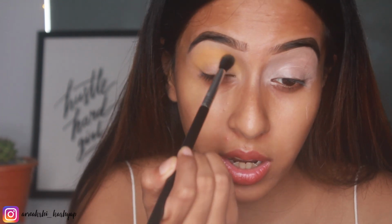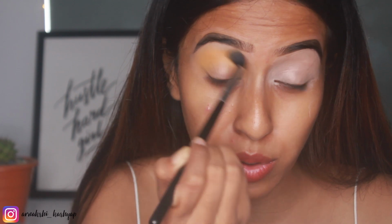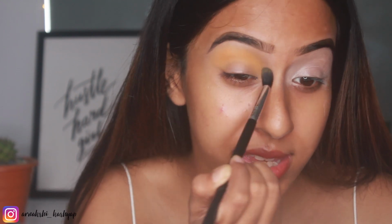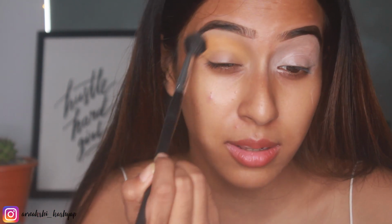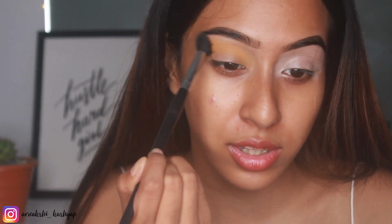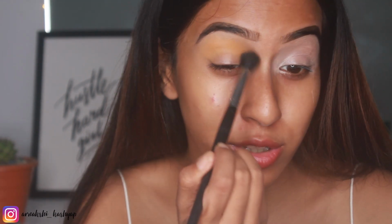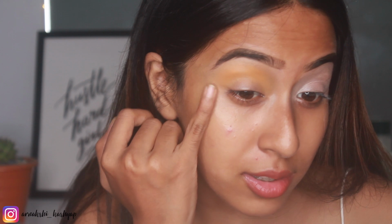Now I'm going in again with a second layer, since I want this yellow to be really vibrant. And this is not like an in-your-face yellow, this is almost like a mustard yellow. It has a little bit of mustard tone to it. So it's not too vibrant a yellow. It's almost like a fallish yellow type. Fall yellow. Okay, so after that is done, it definitely looks blended, right? Yeah, it does look blended.